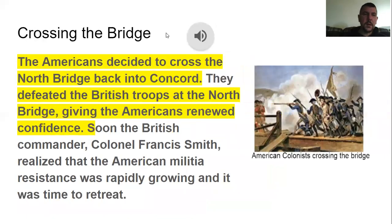All right. So the Americans said, hey, we're going to cross the bridge back into Concord. And when they did, they defeated the British troops at the North Bridge, and it gave the Americans renewed confidence, all right? Like I said, their army had grown. Their forces had grown, so they were prepared for this fight at Concord. They weren't really so much at Lexington because there was only 80 of them. So the British commander, Colonel Francis Smith, realized that the American militia resistance was growing, and it was time to retreat. So he called a retreat, which means they left. They retreated.